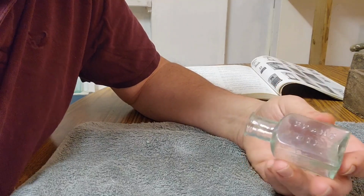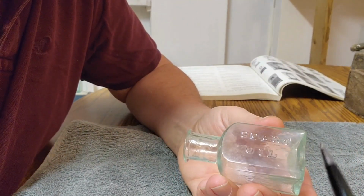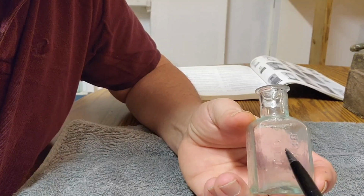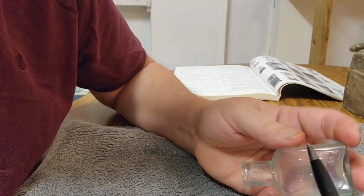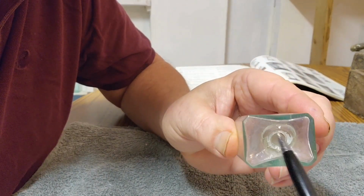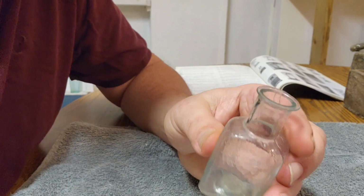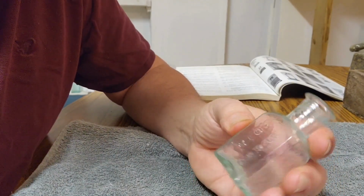This one is one of the more popular ones, called bear's oil. Just embossed bear's oil that way. There are variants that have it in an arc that way or an arc that way. This one is just simply bear's oil, and it's got a beautiful open pontil mark right there, really sharp, crude, and a really thin, paper thin, flared lip. So it dates to the 1850s, 1860s.